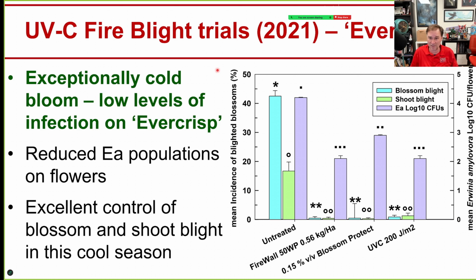This is what the graph looks like. It's kind of complicated. This is the mean incidence of blighted blossoms, and this is the mean EA log 10 CFUs per flower, which is in purple. Blossom and shoot blight are in blue and green. We did get a mild reduction in the Erwinia populations, similar to Firewall. And as Quan has published and shown many times, Blossom Protect doesn't often reduce populations in the flowers. So it's nice that it supports his research serendipitously, and someone can repeat it for him.